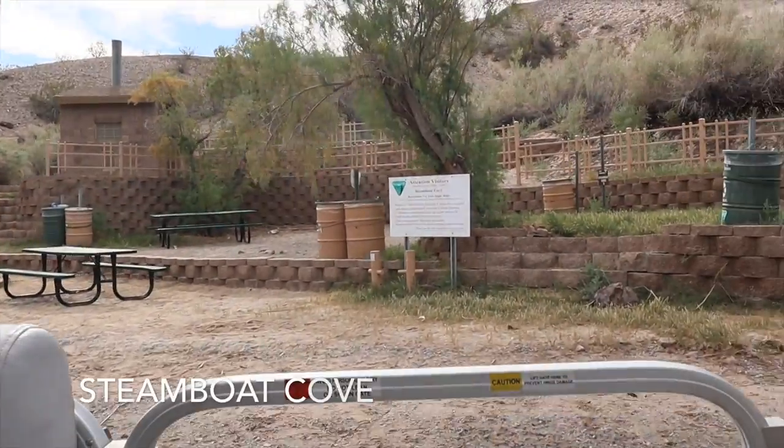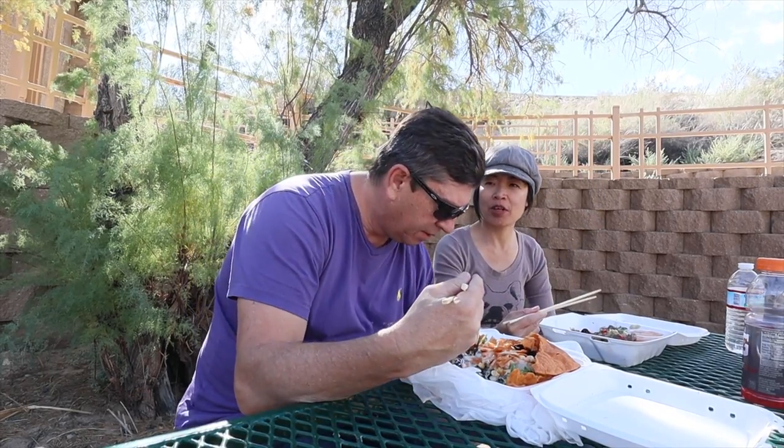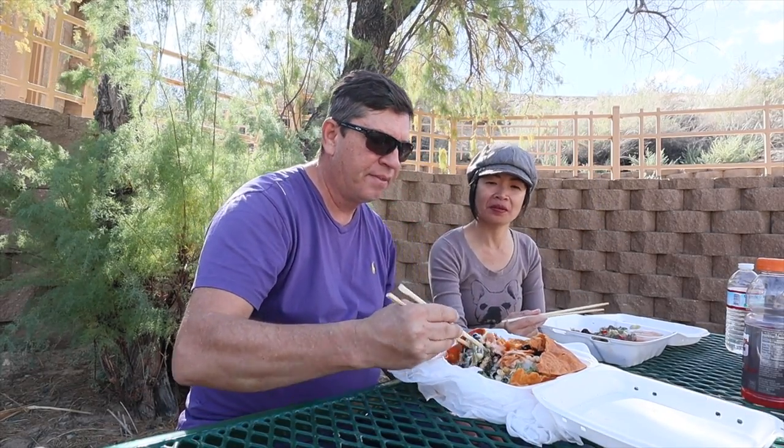We're at Steamboat Cove, eating our lunch. It's pretty peaceful. We were the first ones here. There was no one here, and now there's two other boats. Yeah, because now it's lunch. But boy, I bet it's crowded when it's hot. They've got buoys everywhere for channel markers to get you in. So it's a nice place to stop for lunch, huh? Very nice.